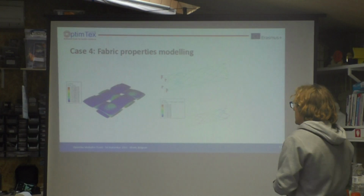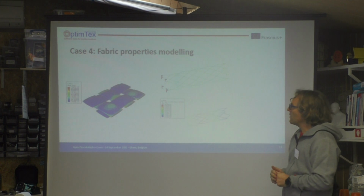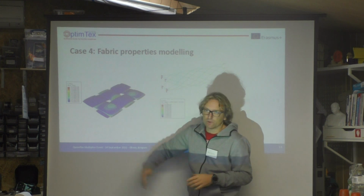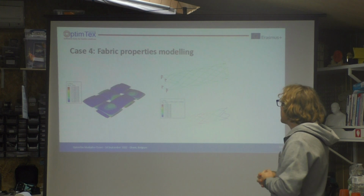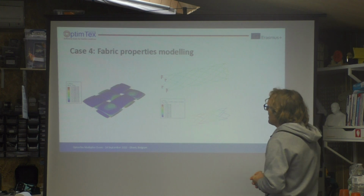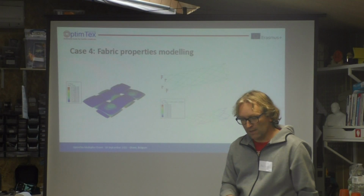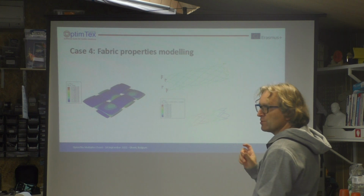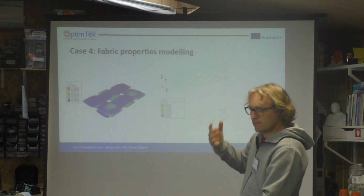So Case 4, this is of course the basics. Case 4 makes the step from a constructed woven structure, which looks like this, for those who know already the plain woven fabric, and how you can go from there to simulation of it, what happens if you extend it, if you compress it, with the educational version of Abaqus. So with that we cannot do complex things, but you can get the basics out.